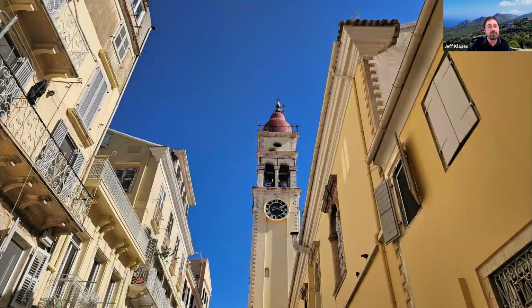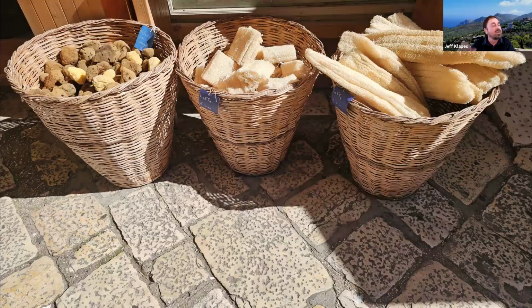Here's just another typical street with a typical bell tower. One of the things that you can buy if you like these sorts of things is sponges. Sponge diving is common in much of the Mediterranean. Here are regular sponges and also loofahs.